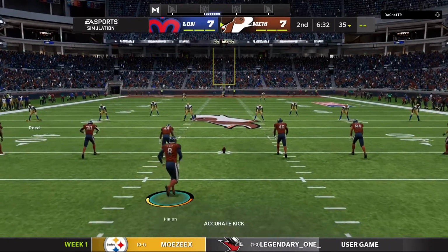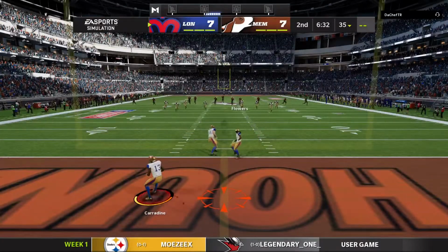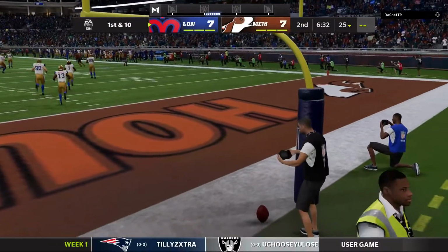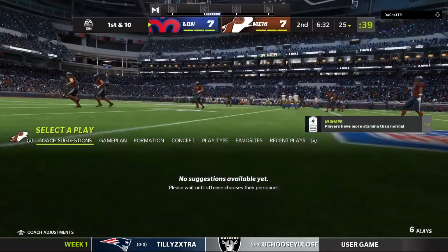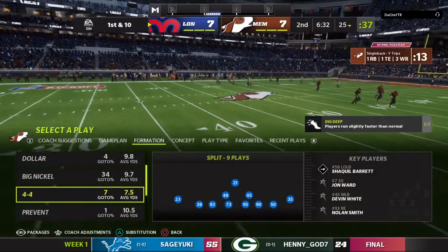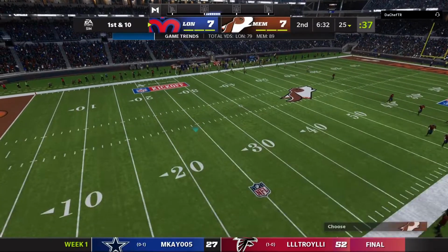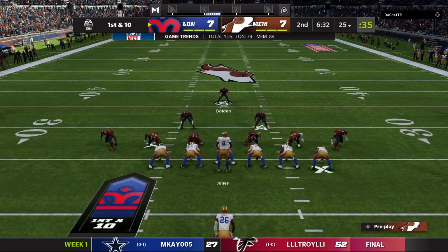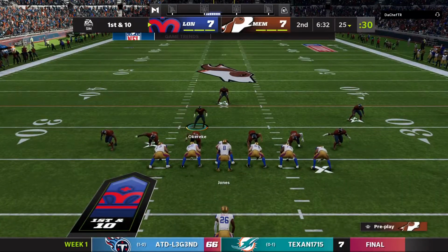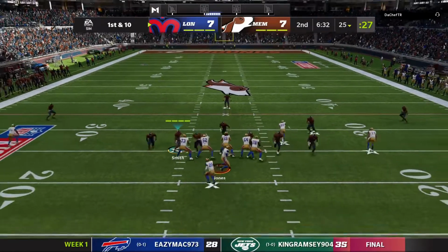So all even at 7 now as they kick it away. And that one will bounce out of the back of the end zone, so we will start here at the 25. The offense now at the line, ready for their next drive. They were successful last time finding the end zone on their opening drive of the season, and they'll get another shot here with a 1st and 10.